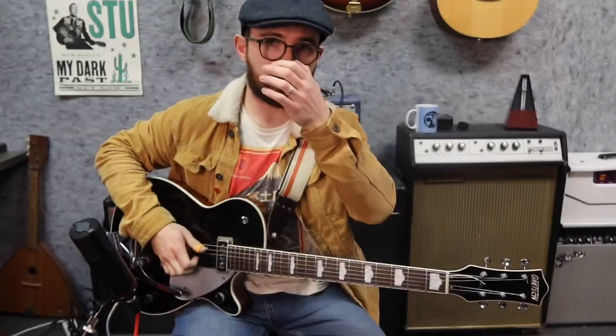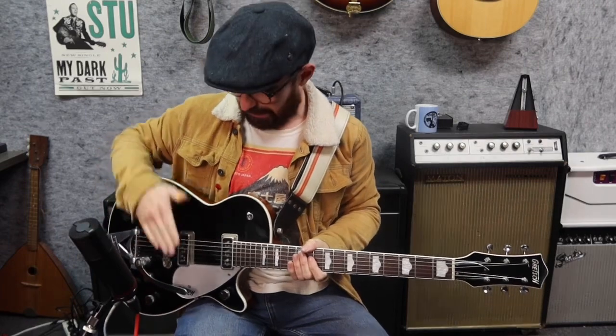It feels similar to an arch top. I mean, it does have an arched top, but it reminds me of a hollow body the way you've got those raised strings.